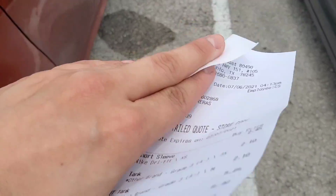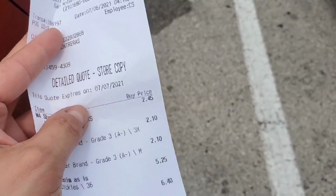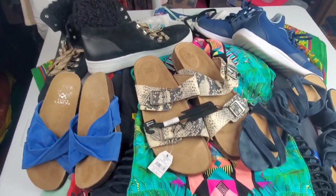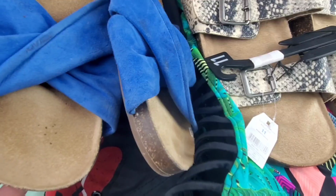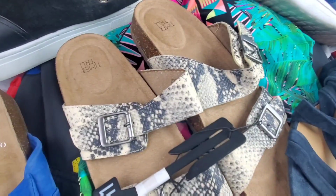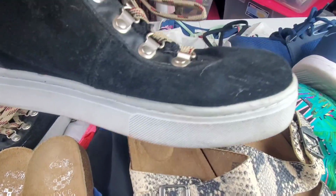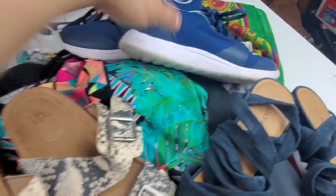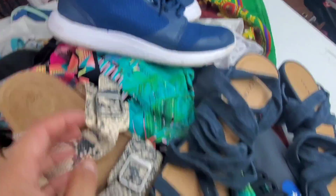So I'm kind of bummed I didn't get a printout from the last 2 stops. So, okay, let's continue. So here are the items that they did not accept. And I'm assuming due to condition, these do have some spotting right there. These were probably just too cheap, like inexpensive. This one, also thinking of condition, so these are the Sam Edelmans. And these, I think that they are just too inexpensive, so there's just no value for them.